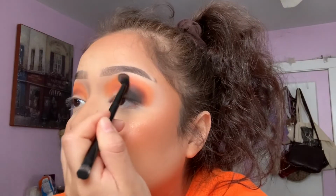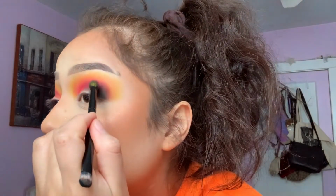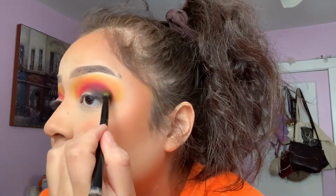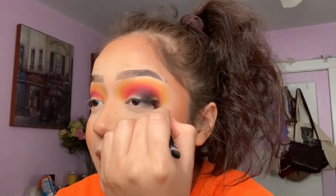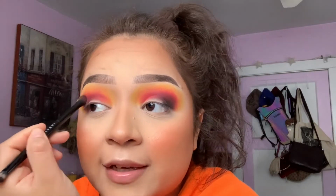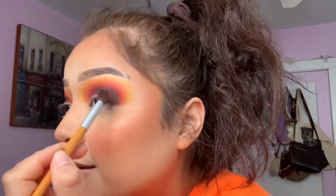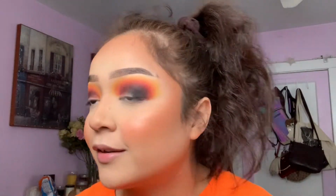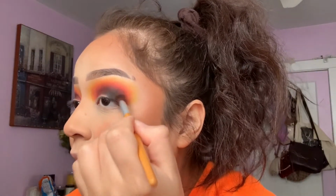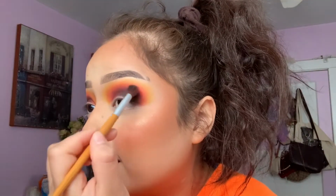I want to add a little bit of the yellow just to make sure that it's super bright. And then just to connect everything, I did add red in between. But yeah, I'm gonna keep going back and forth with these colors until I get the gradient that I really like. I feel like, especially with the front camera, it does look a little bit messy, but I'll show you guys with the back camera right now.